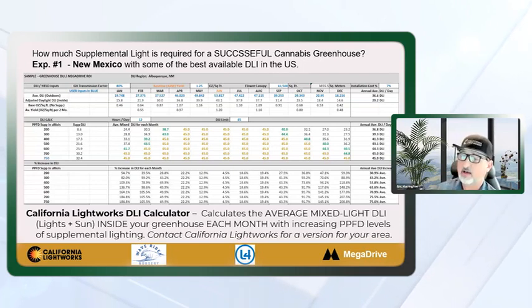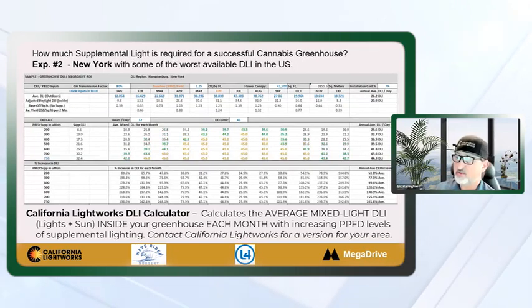Next slide. This slide shows New York, which is arguably one of the worst areas for sunlight just because of the latitude. And in New York, again, 600 is still only getting you 9 months a year of 40 plus DLI light, you'll notice. And you have to go to 700 micromoles to hit 12 months over 40 DLI. And note that those gold 45s, those are 45 or more. So those could be 45, 50, 55.